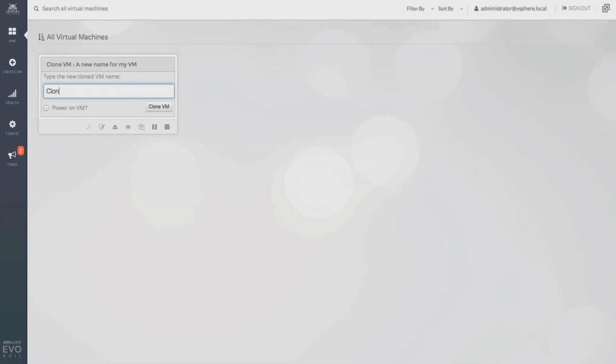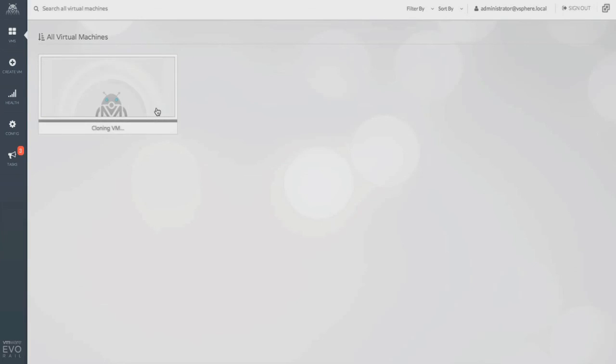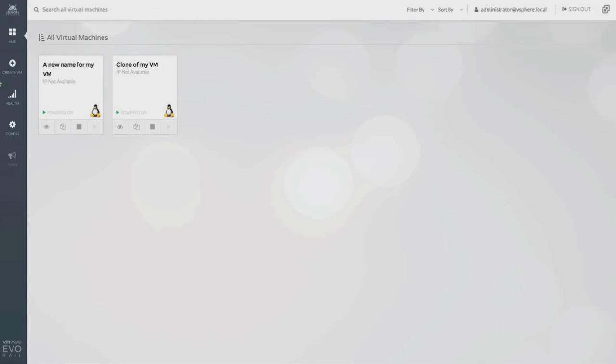So again, simple. You just have to give it a name and determine whether I want to power it on when it's cloned. Now this operation takes a little bit longer than a rename. So you can see where the progress bar has its value here. Also, you can just click outside the VM and it will collapse back down, and you can start doing operations on other VMs if you've got them. You can also filter and sort by various different settings, including guest type and health. So now I've got my two VMs.